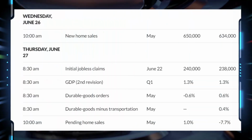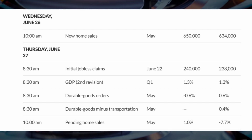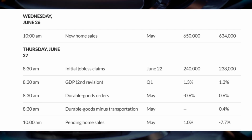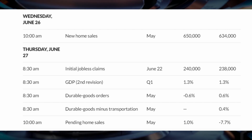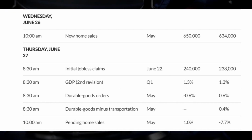If we move on to Wednesday, 26th, we have only new home sales, so a slower day, perhaps more dependent on the technicals and the mechanics, rather than the fundamentals or the macro. But Thursday, 27th, we heat up a little bit again in macro. We have initial jobless claims that comes on top of the GDP, durable goods, and pending home sales.